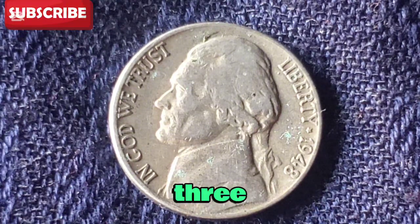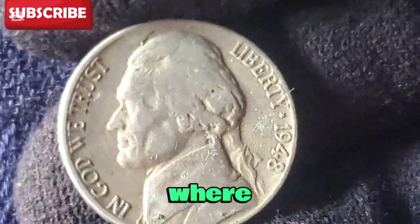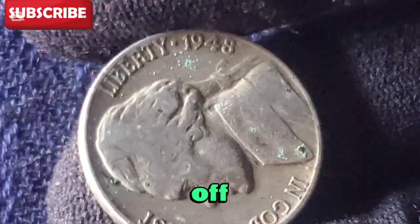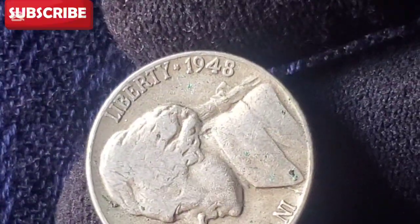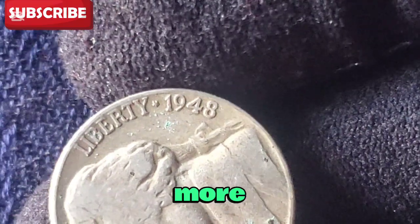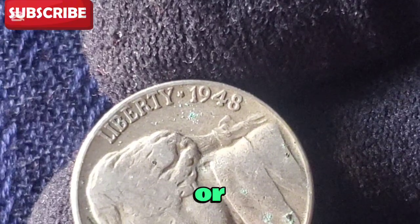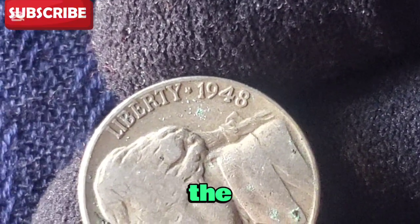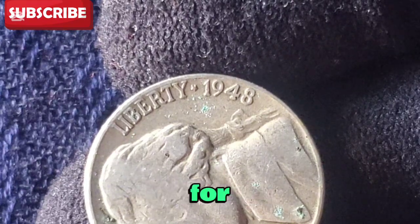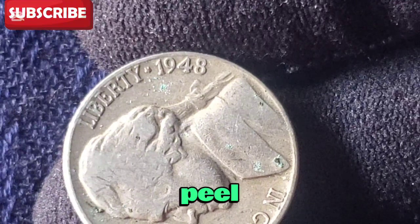Point 3. Off-center strikes and lamination errors. Off-center: look for a coin where the image is not centered on the planchet. A mild 5 to 10% off-center strike might add a few dollars, but a dramatic 50% off-center strike can be worth $75 or more. Lamination errors: these appear as flaking, peeling, or missing chunks of metal due to impurities in the alloy. These are unique, one-of-a-kind errors that collectors pay a premium for, often ranging from $5 to $50 depending on the size of the peel.